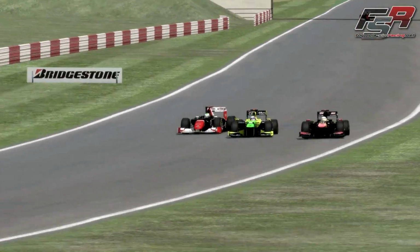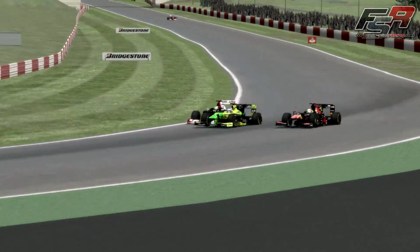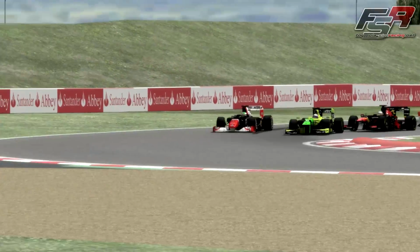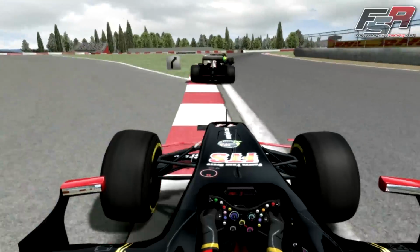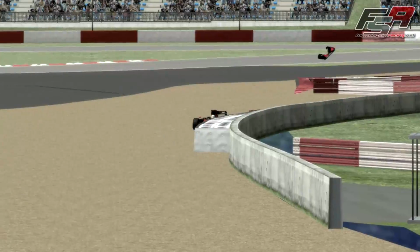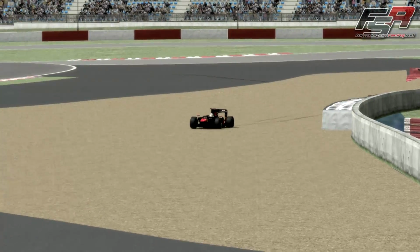Morris soon became involved, and after driving 3 abreast down the Hangar Straight, de Wit lost out to Conti and then Morris into the next corner. Unfortunately, de Wit then ran wide a few corners later, slamming into the barrier and ending his race.